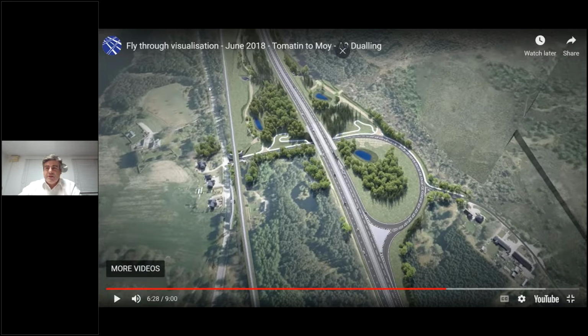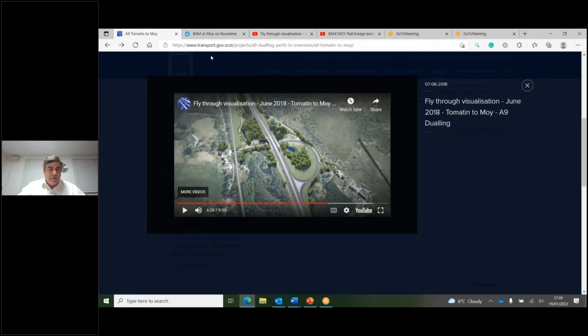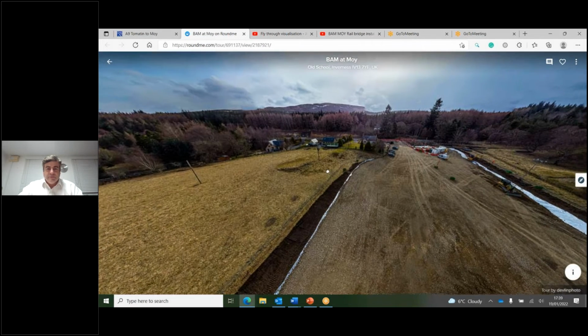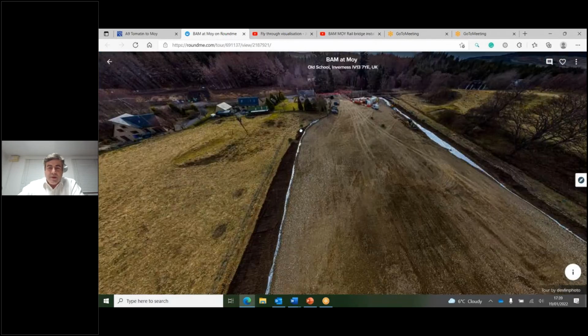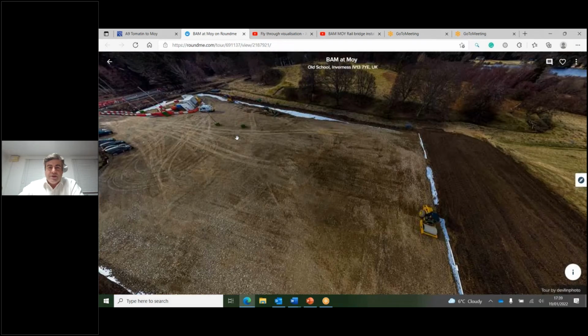There was a lot of preliminary work which I'll come back to a bit later in the presentation. So just to try and give you a kind of on the ground look, that is the main compound at the time of mobilisation.